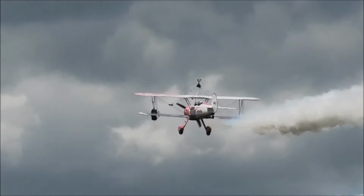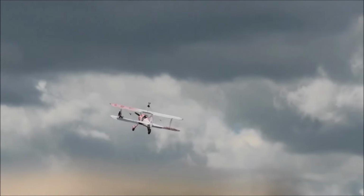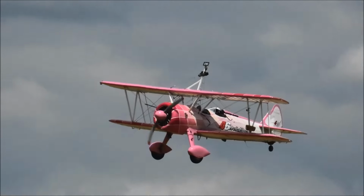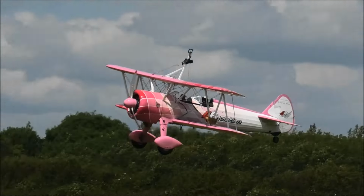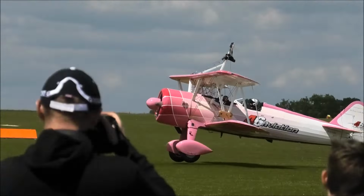Be comfortable. Impressive stomach muscles as well. Climbing back up now. We're going to see a landing here. You might think you know a lot about the Second World War, but you don't know everything. Here we go. Emiliano bringing it down for a lovely soft landing, I hope, on runway 23. A big wave to Emiliano.